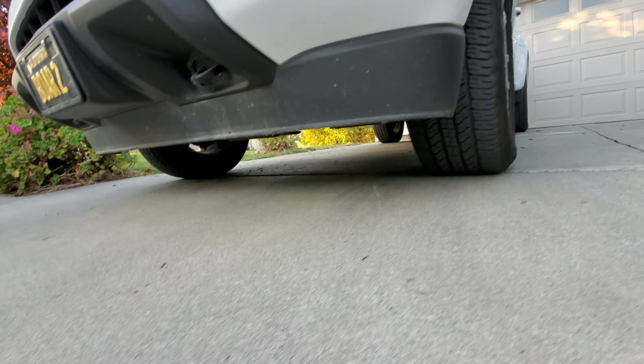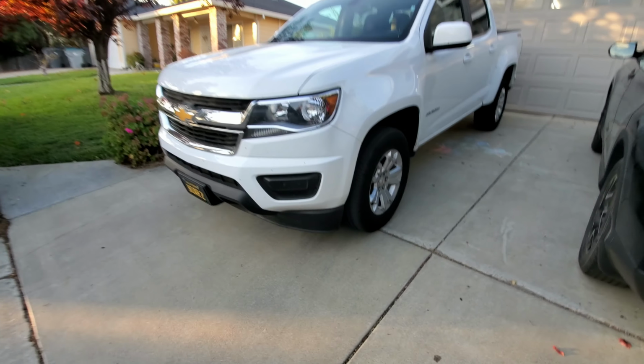But I think on this trail, I'm glad I didn't bring my Colorado, just because there were a few things that I don't even think I have the clearance on my bumper. And going into that creek, I might have hit; the spare tire hangs down a little bit low in the back. But what do you think, Brian? You think people can bring stock trucks on this? Would you bring a stock truck on it?